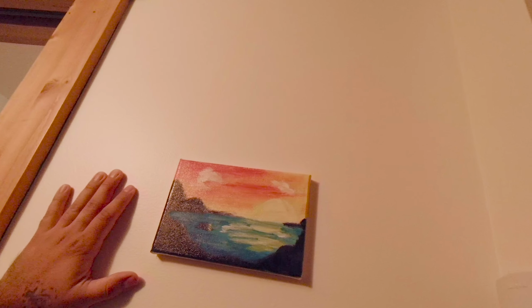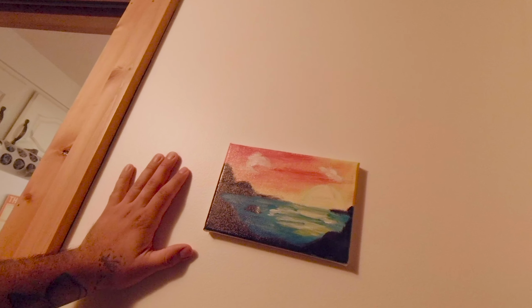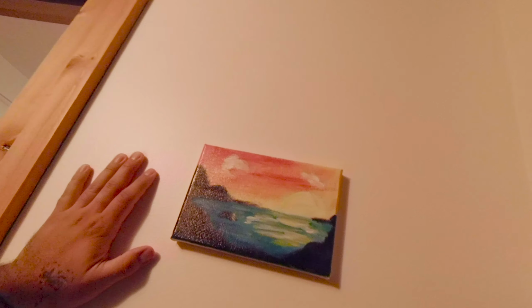And I was like, this thing is so cute. I like the colors and everything. This is for one of your first times painting ever. I'm like, this is beautiful. And so I was like, I'm keeping this. She was like, yeah, whatever.